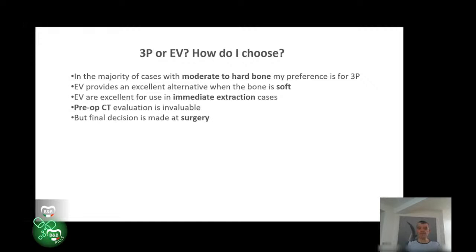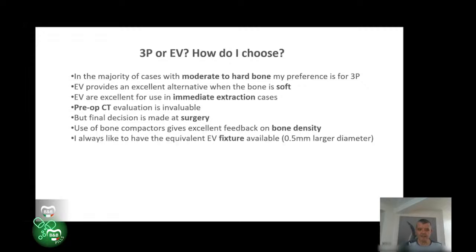But for me, I always make the final decision about which implant I'm going to place after I've prepared the osteotomy at surgery. And in helping me to assess the density of the bone, I find that the use of the bone compactors is the way to do it. It really gives you much better feedback on the density of the bone, and consequently on what stability you're going to achieve, than you will ever get using burrs, even at very low speed. So I always use bone compactors as the last step before I place the implants.